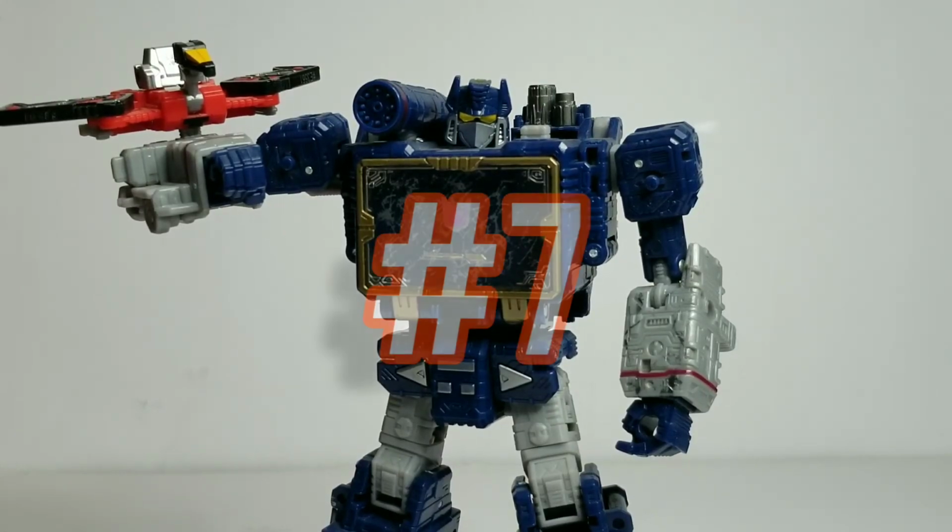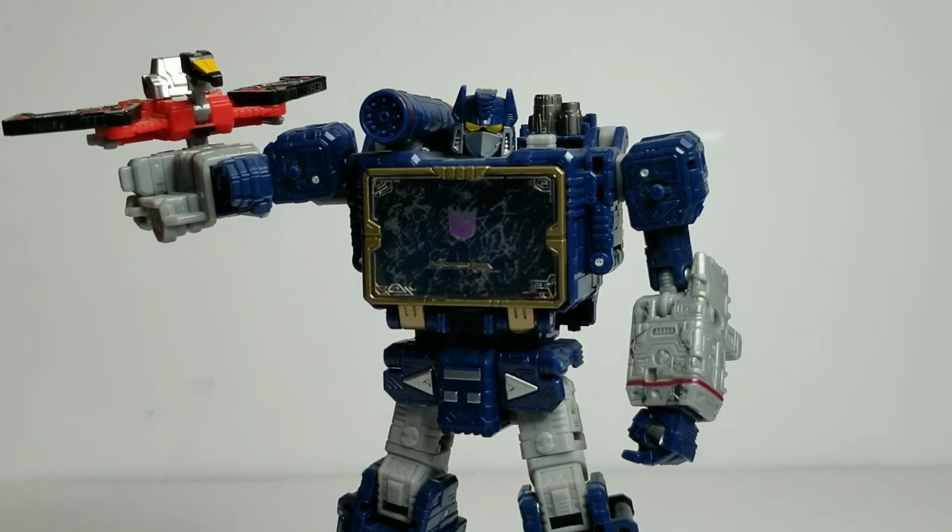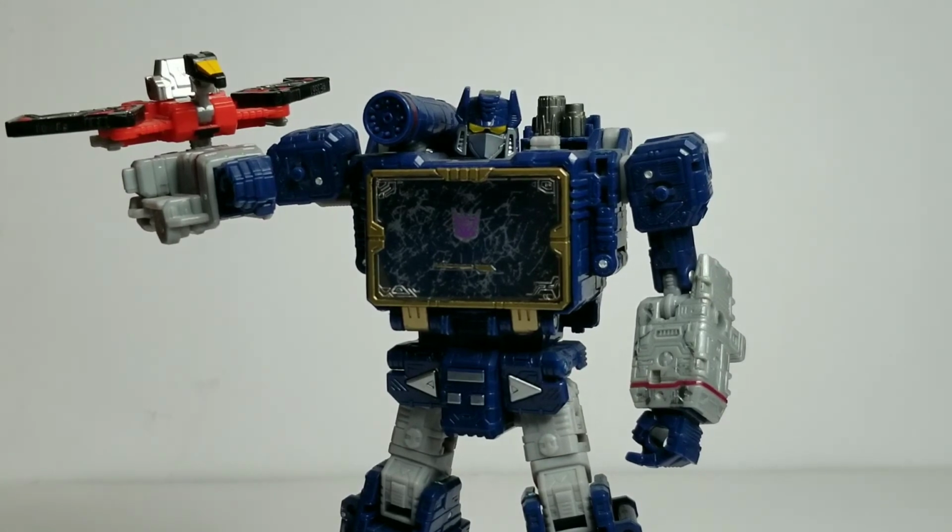And at the number 7 spot, here we have the Transformers Siege Soundwave figure. This figure is so awesome. This is a great representation of Soundwave from G1, and also from the Transformers Siege comic books that are actually starting to come out. So yeah, man, I love this figure a lot.